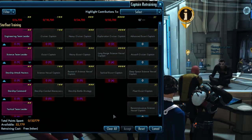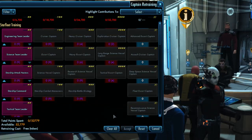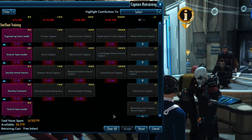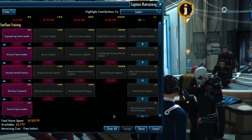Another thing that's happened since you originally started playing is they introduced some of these attack vectors, Starship Command. Now, I did notice that you went back and spent points in these, but you also spread out your points. I know because earlier on you wanted to be able to fly any ship you want. You're such a ship geek. And you wanted to be able to fly them well.